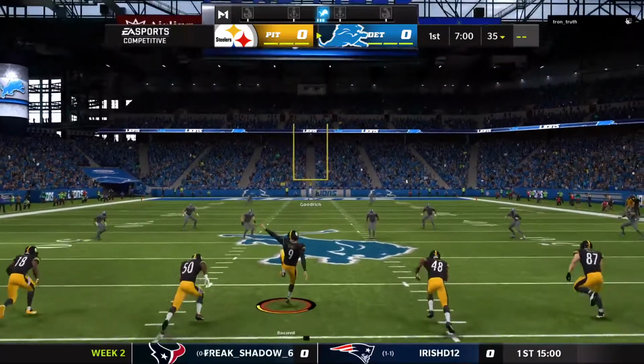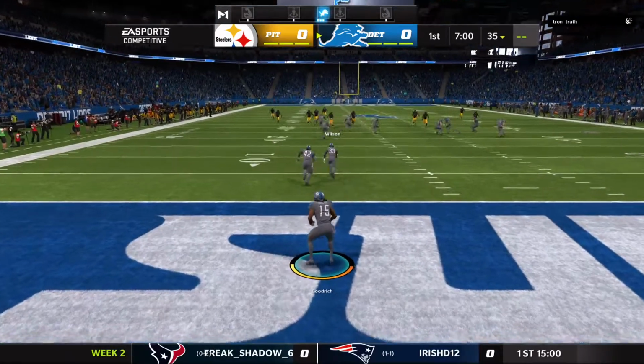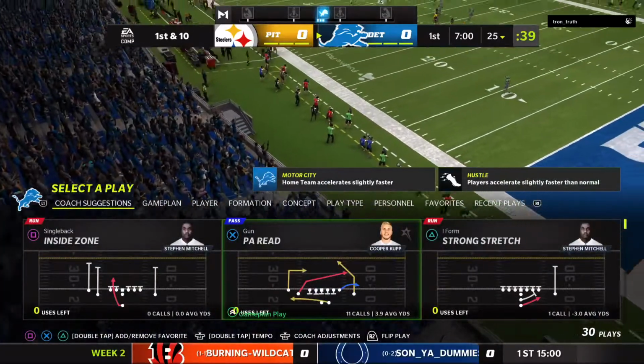They are set for football as the Lions get ready to do battle with the Pittsburgh Steelers. The first game's out of the way. Time to buckle down for the long season ahead, and we're off in Week 2. And we will not see a run back on the opening kickoff. This will be a touchback.